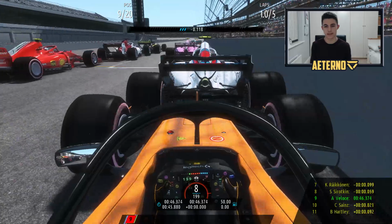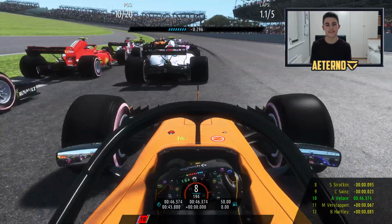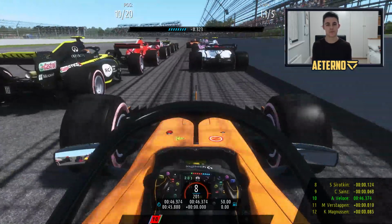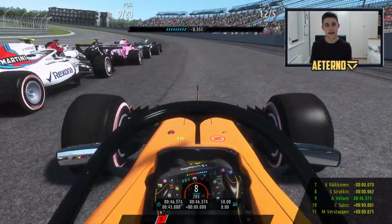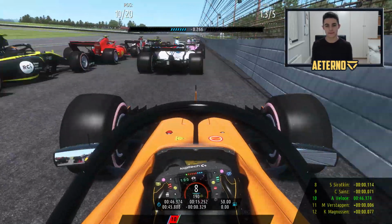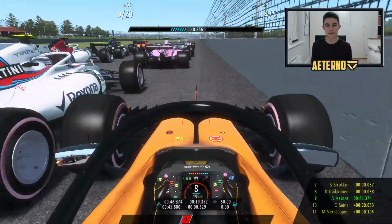We're pushing this Williams through. It seems as slow as its actual 2018 car. It's also probably worth noting that these cars are an equal performance, which is why everything is so close. And that was a long sentence. But anyway, I can barely breathe because we are in P10, but we're about a second off the lead.